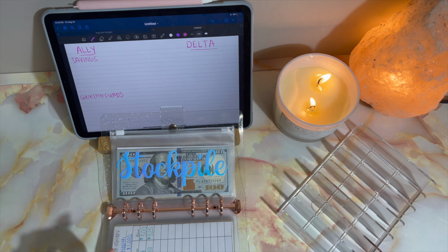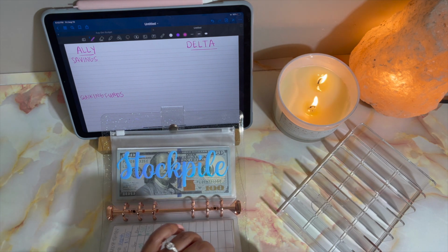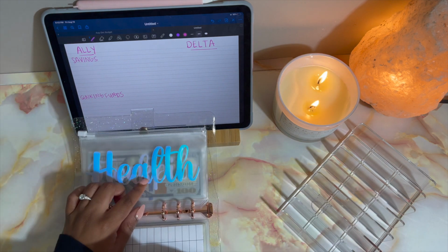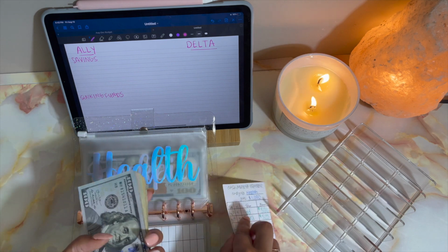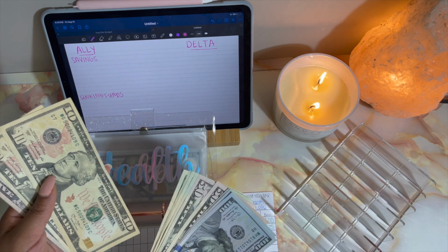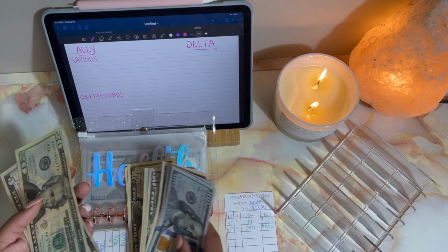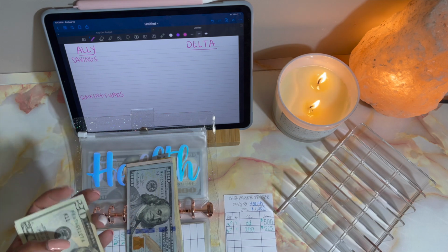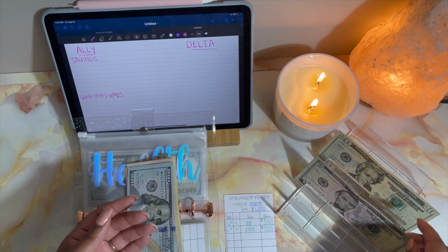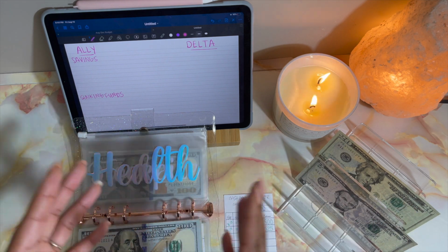For health, I kind of want to do the same thing. There's $525 in here. I want $500 in here at all times, so for this other $25, I'm going to deposit that in the bank. And what I'm going to do is put that money into a savings account. I don't know, I'm kind of stuck between putting it into a savings account and splitting it into our HSA.